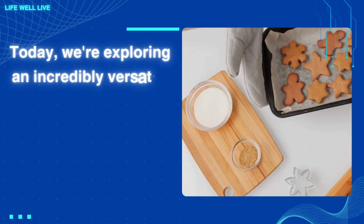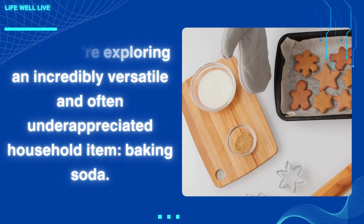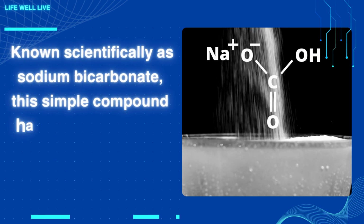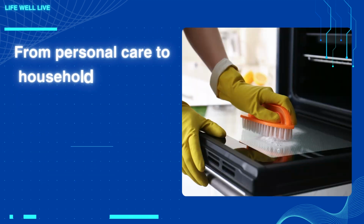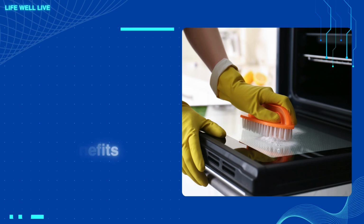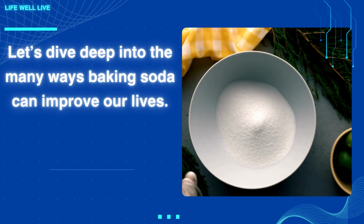Today, we're exploring an incredibly versatile and often underappreciated household item, baking soda. Known scientifically as sodium bicarbonate, this simple compound has remarkable uses that extend far beyond the kitchen. From personal care to household cleaning, baking soda is a powerhouse of natural benefits. Let's dive deep into the many ways baking soda can improve our lives.